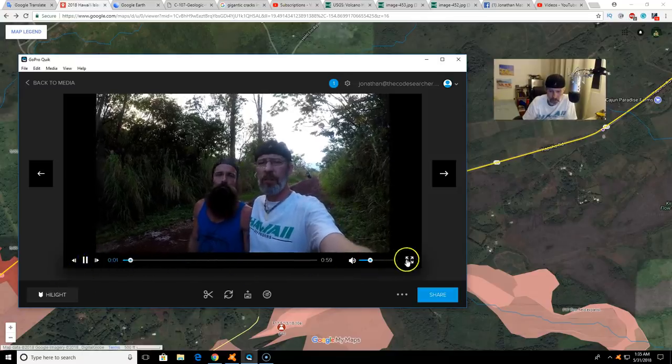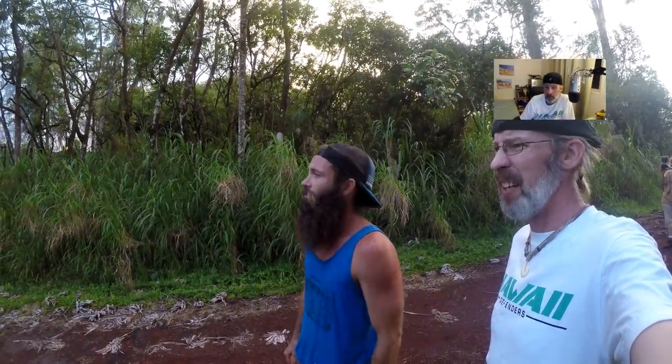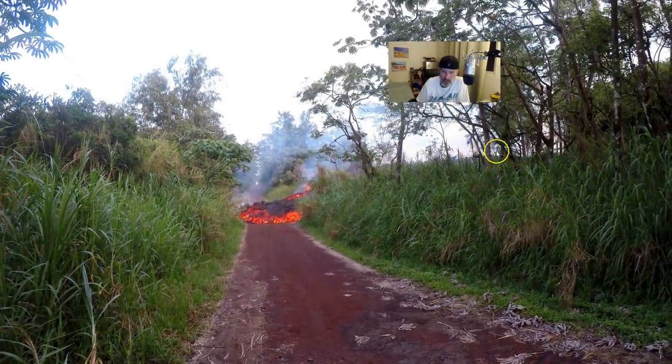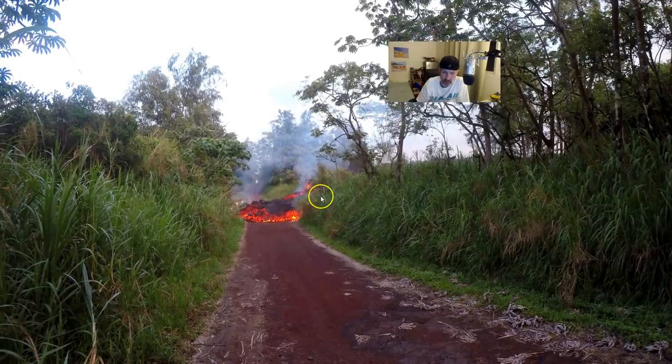We're watching the lava on his property. How are you feeling, brother? That is a massive wall. You can see it's a huge wall, but it's kind of breaking down the hill there.